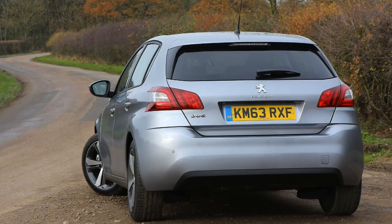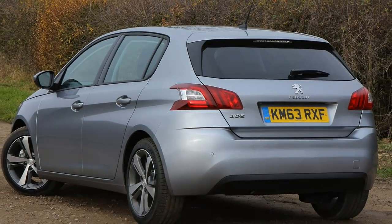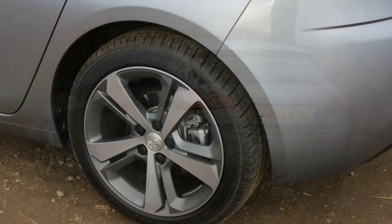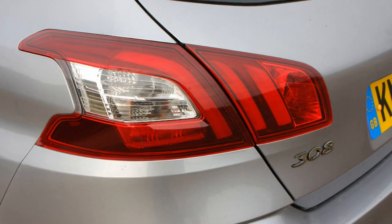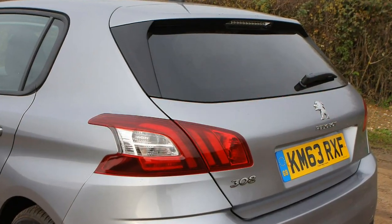The 308 follows Peugeot's usual trim level hierarchy with 6 distinct trim levels. Standard Peugeot 308 hatchback equipment. Access.